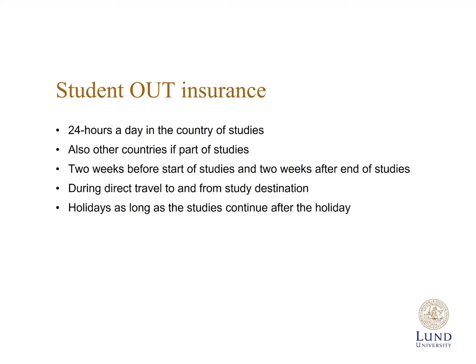You are also covered during direct travel from Sweden to the study destination, and it should be as direct as possible. You can change planes or trains as long as you do not leave the airport or the train station. If you do, the insurance is not valid until you continue your journey. The insurance also includes free time and holidays during the semester as long as you continue the studies after the holiday.